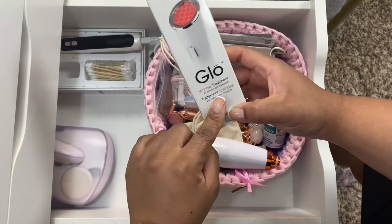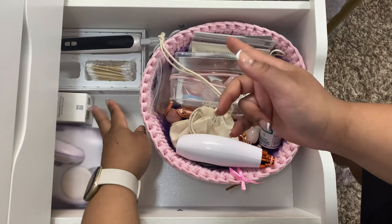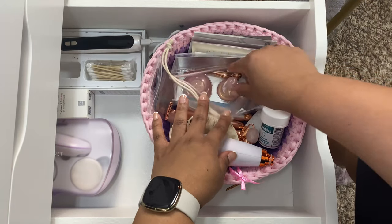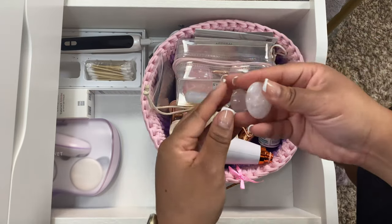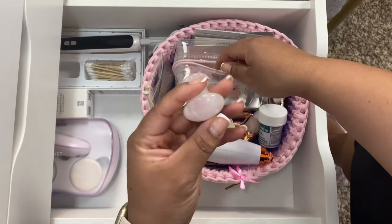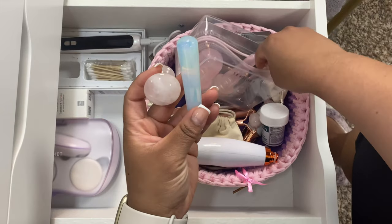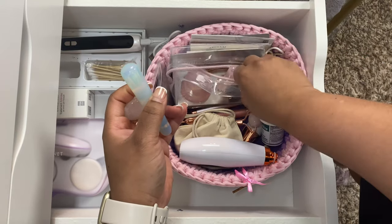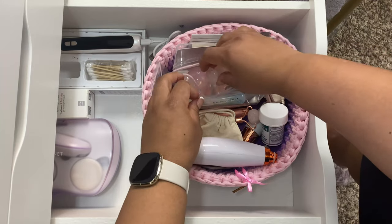This is a wrinkle treatment that I got from FabFitFun. I have used it a few times, just keep it in the box. What else is in here? All these suction cups and stuff from Sephora. All these jade stones came from Sephora in a set. So this is like an eye one. This is like a full face one. This is a Gua Sha one. And there's some other little things in there as well. But I keep all that type of stuff in here.